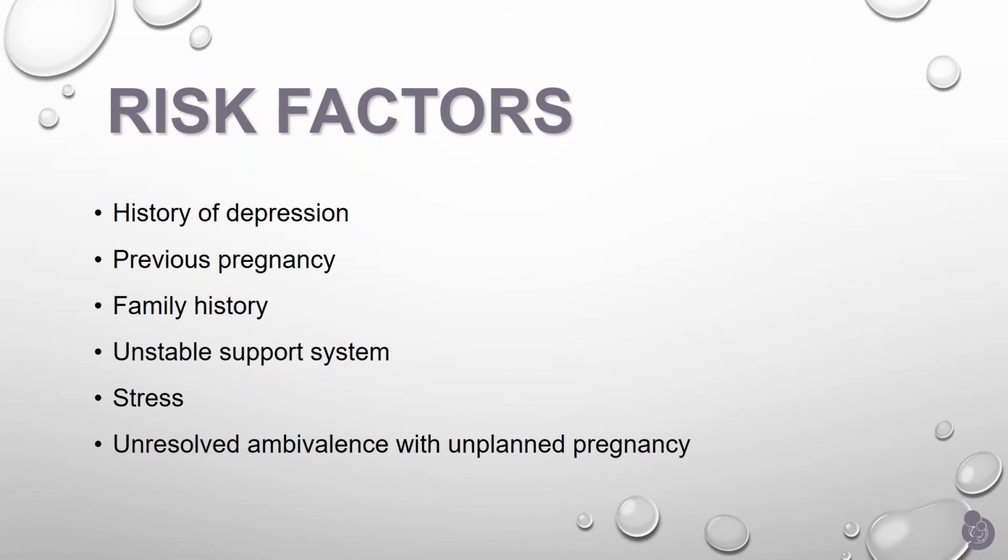Let's take a look at some of the risk factors that impact a mom who experiences depression, either prenatally or postpartum. So women who have a history of depression, who've also experienced depression with a previous pregnancy, who have a family history of depression, who have an unstable support system, who experience stress, and who may have had an unplanned pregnancy but haven't quite resolved that ambivalence about what to do in terms of their unplanned pregnancy. They may have considered termination or adoption and may not have come in for prenatal care, or if they have, when delivery occurs, they don't have any preparations and they're still not quite sure about what their plan is going to be for the baby. And if they do wind up taking the baby home, they're definitely going to be at risk for experiencing postpartum depression.